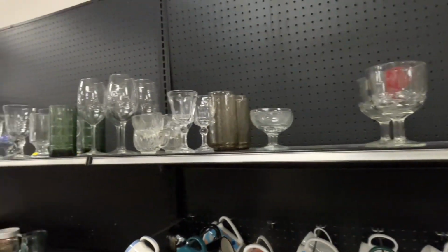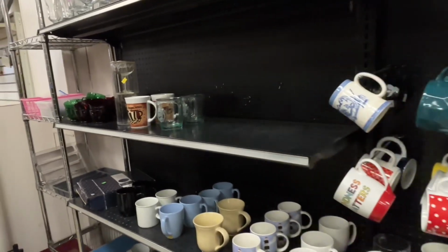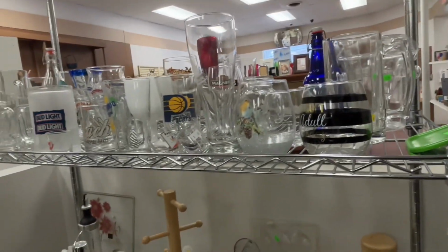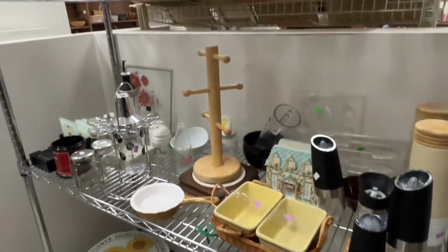So I've found some nice stemware in this location too. I really like this City Mission store. So, last little section here.